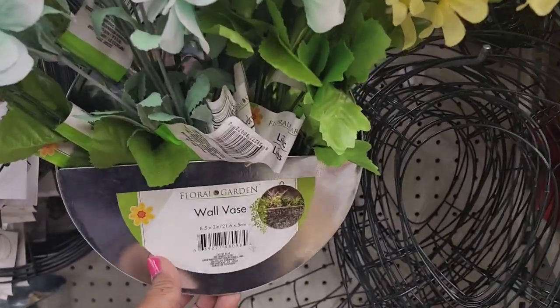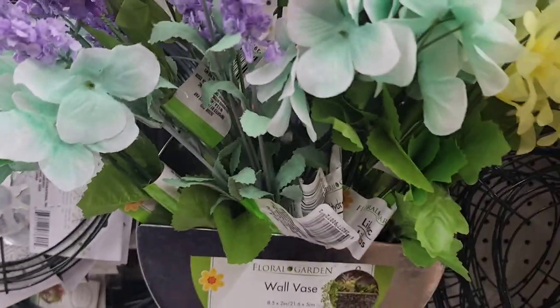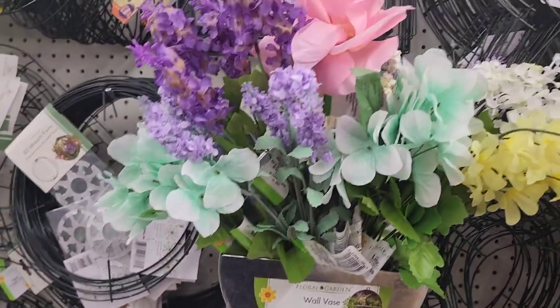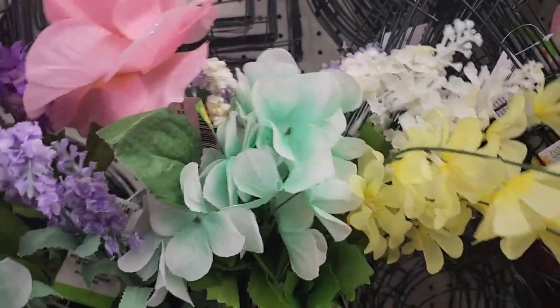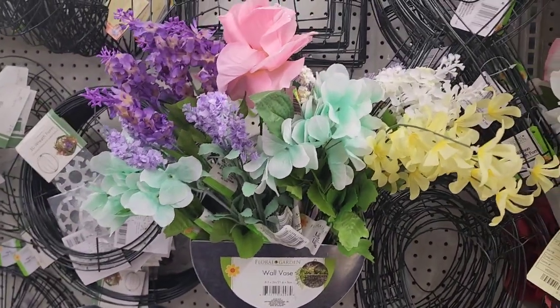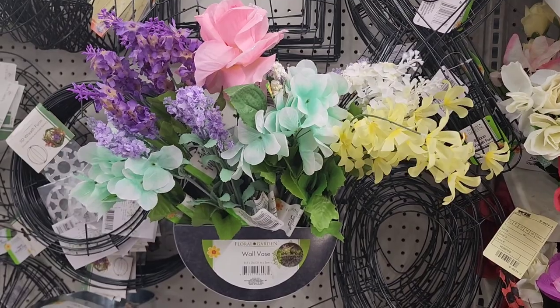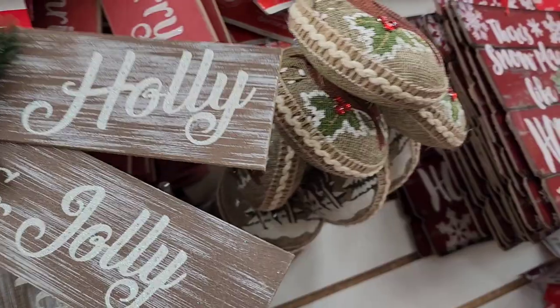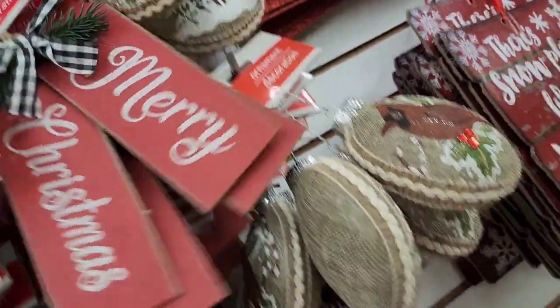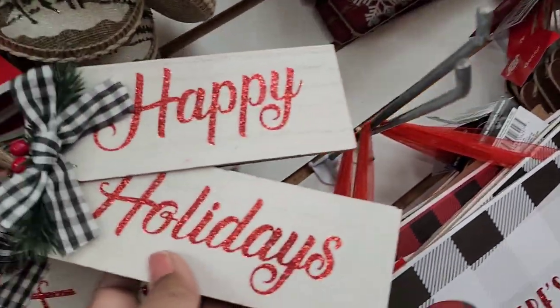Back to the Floral Garden Wall Vase. There are many possibilities with these. This is one of the possibilities that I made here, which I'm going to take apart and put back when I'm done. But this is what you could do with it. I just made this one that looks gorgeous. Ornaments that say Holly, and this one here says Mary as well, and this one here says Happy.